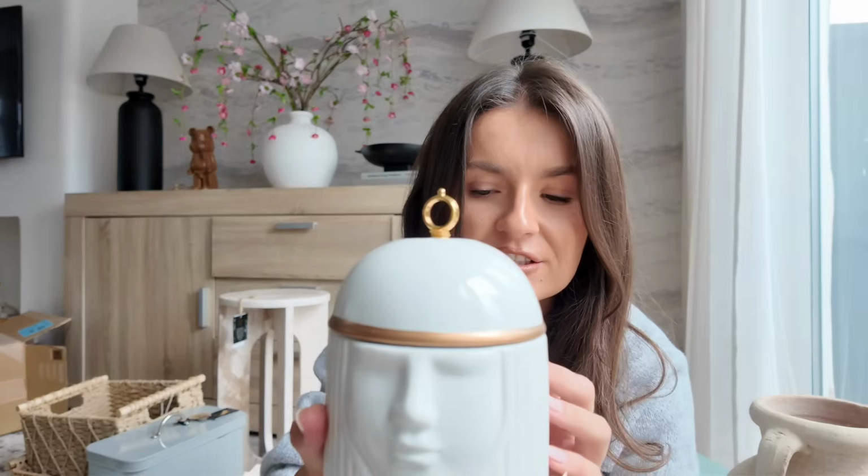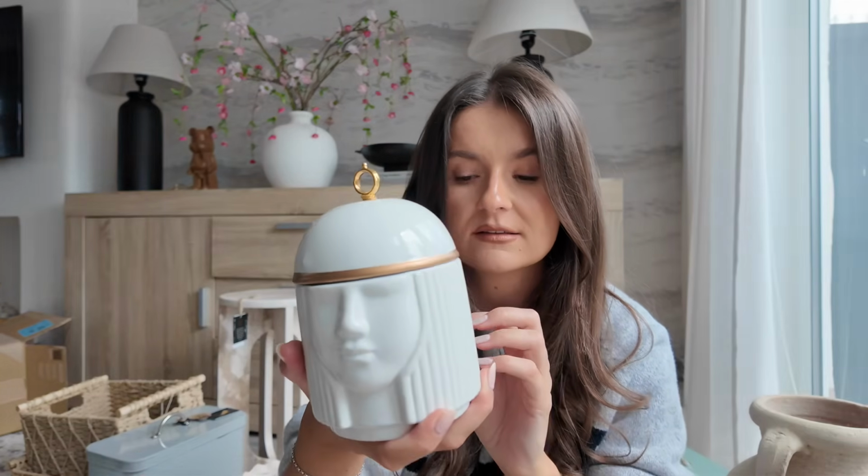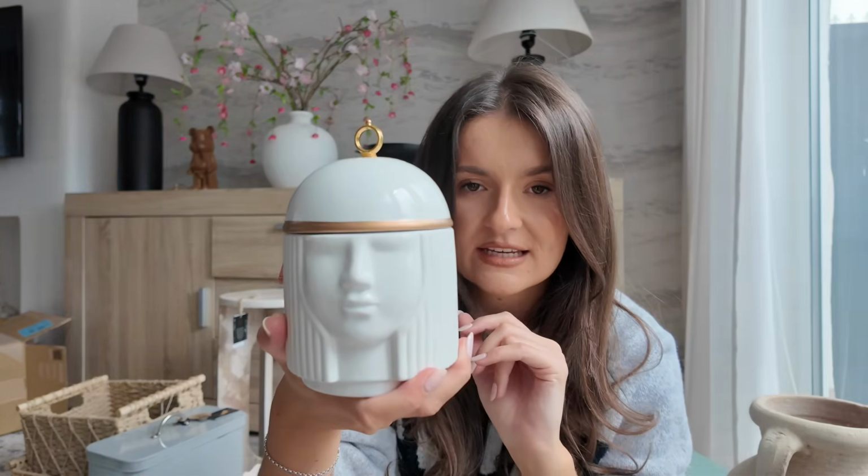Then I got this. This is a dupe of the Ganari candles. It was £9.99. It is stunning. Like, I just think it is so fab. It's probably one of my favourite dupes I've actually found this year. I actually bought this months ago because I knew I was doing the show home.